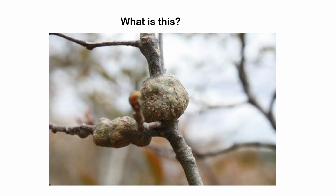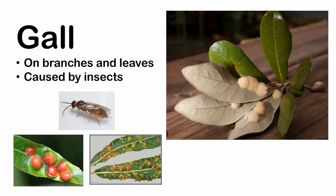All right, now if we look at this, see this big circle in the middle? What is that? That's called a gall. And you'll see a lot of those around the big oak trees up in Fremont. If you walk along some of the nature trails, they grow on both branches and leaves, and they're caused by an insect. This little fly midge is the one that lays them all. There's one picture down in the middle. That one is from a willow tree. So we have all those around Tule Ponds as well.